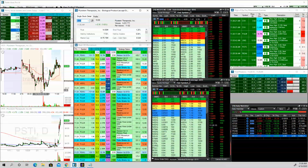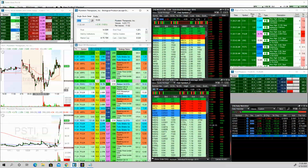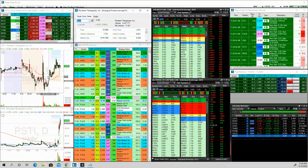Yes, that's another great idea, drawing out some lines for people for the backside. Yeah, I can start doing that a little more. Sometimes I forget to draw it out in the trade ideas, but I could definitely look to draw some more lines out for you guys.